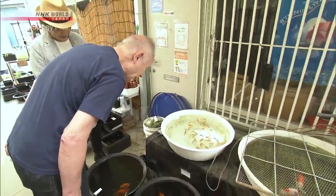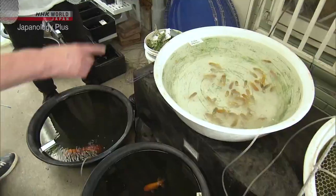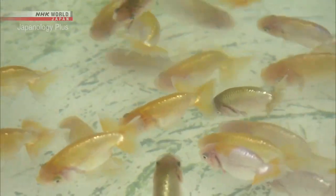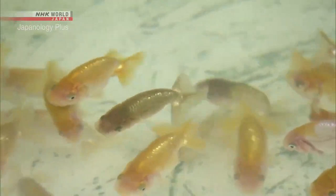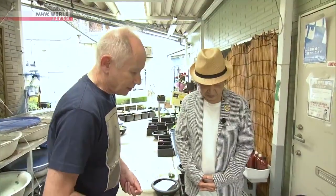Are these the same? These are Ranchu fry, hatched this year. Oh, so these will grow up to be like this? Yes. They're a much paler colour now, of course. But when do they start acquiring this deep orange tone? It's different for each fish. But for these, it will take another month or two. What is it that gives them this distinctive colour?